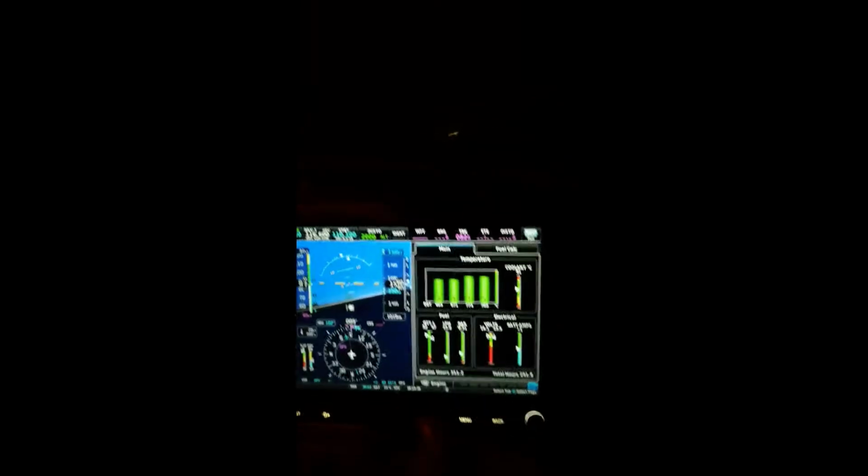Traffic in the Mosselbay Point. Sierra Tango Oscar is coming overhead 1,500 feet. We'll be routing coastwise to Danabay. Sierra Tango Oscar.